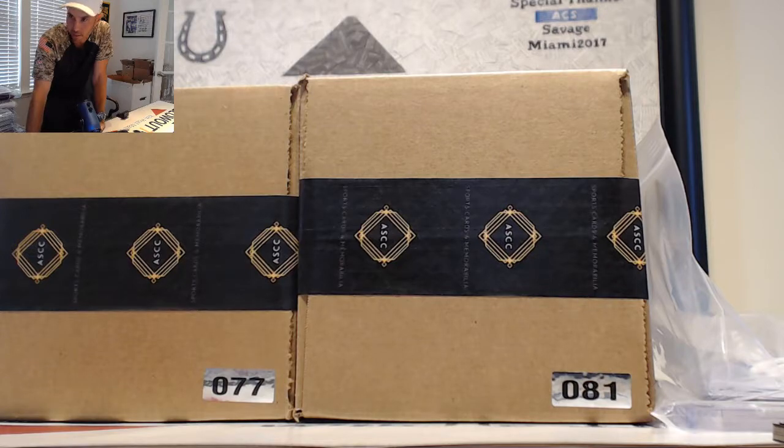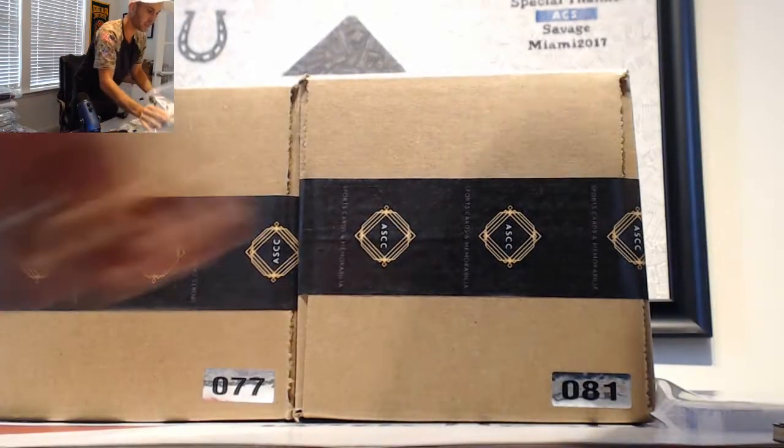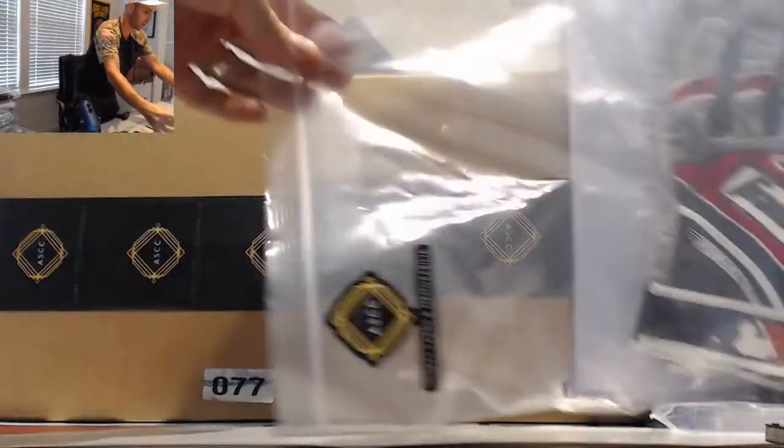Two cases. American Sports Car Collective. We double this one up. 14 total spots. Two case hit draft. Bonus items. Number 8.